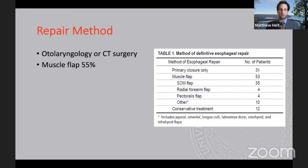And in the repair method, they recommended otolaryngology or CT surgery, depending on where the esophageal perforation was. And 55% of their patients required a muscle flap bolstering for repair. 31 patients only required primary closure, and then 12 were treated conservatively.